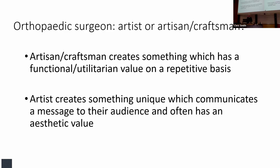An artisan or craftsman creates something which has more functional and utilitarian value, and that's also what orthopedic surgeons do. We improve the function of people, allow them to walk again and to participate in activities of daily living. That has a functional and utilitarian value, but it's done on a repetitive basis. We don't create a new operation every time we operate on a patient. So we do it on a repetitive basis, whereas an artist creates something unique, which communicates a message to the audience, and there is often an aesthetic value and not so much a utilitarian value.